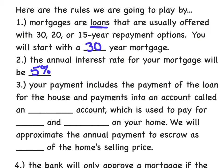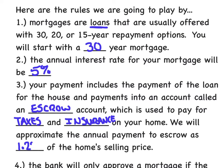Okay. Number three, your payment includes the payment of a loan for the house, as well as payments on an account called an escrow account. And here's where it gets a little goofy. Now, your escrow account is used to pay for your taxes on your house as well as your insurance on the house, okay? So we're not going to get into too much of that.